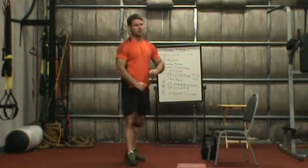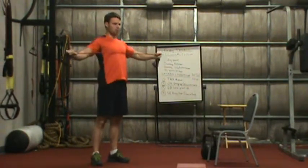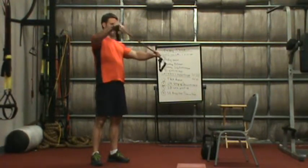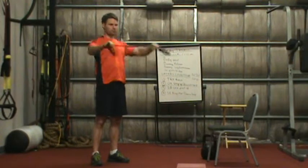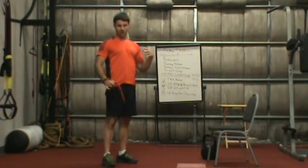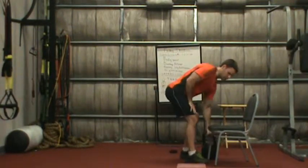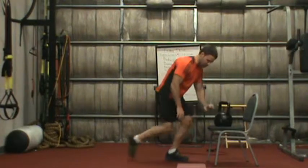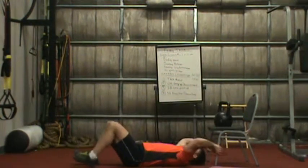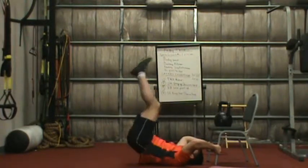Exercise three is a band pullback. I'm just going to loop a band around my hands and pull straight back 20 times, hitting different angles. I can also change the orientation of the band. This is hitting the shoulders and all those areas. Last but not least, we're going to do a reverse crunch. This is getting the stomach and all of those areas as well. I'm going to hold on to the back of the chair, put my feet and knees together, come up high, and come back down.